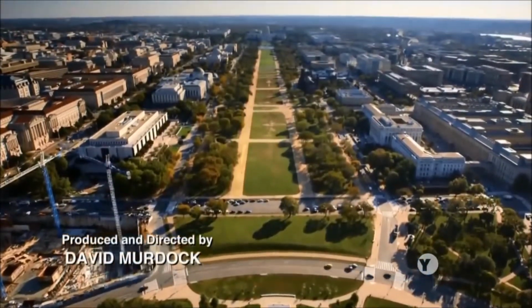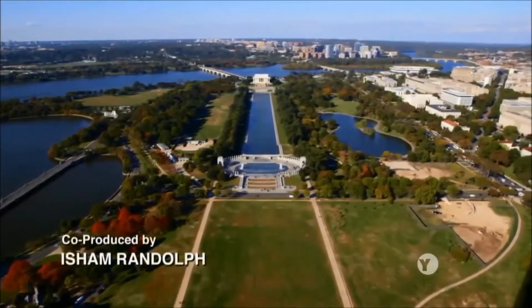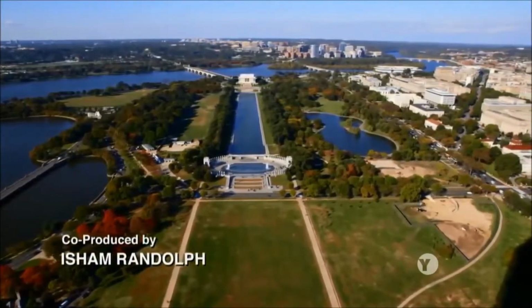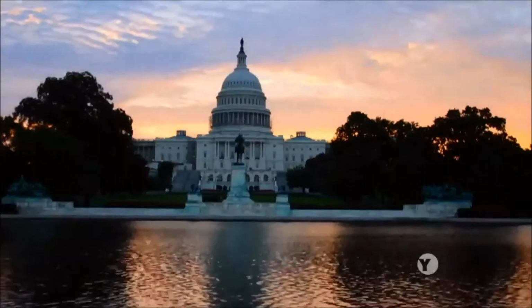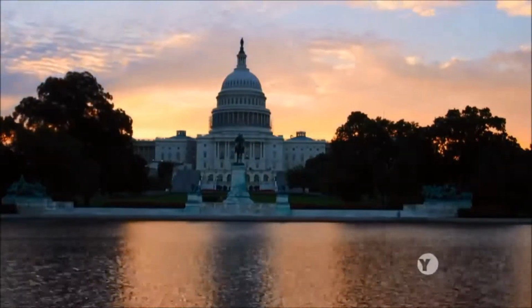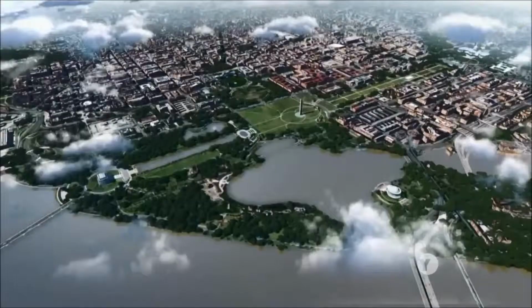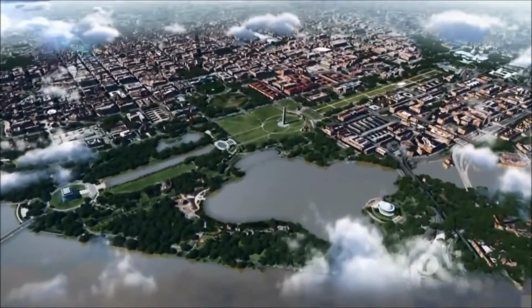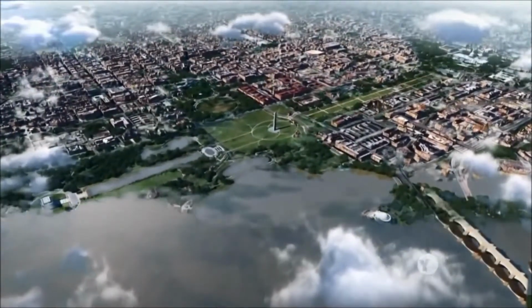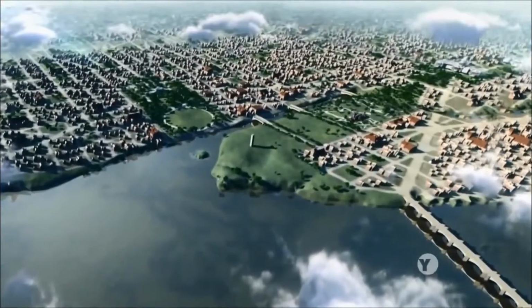The landscape of the National Mall seems so timeless, so eternal, we forget that it is actually man-made. The more we understand how the mall came to be and how it has changed over the years, the better we understand America's evolution as a nation. Like the country itself, the mall was once much smaller. Part of a capital carved from the wilderness.